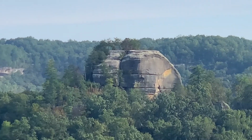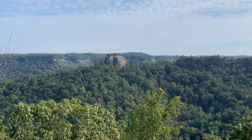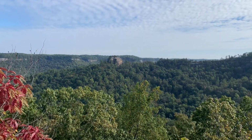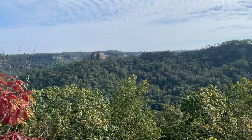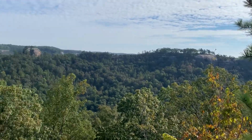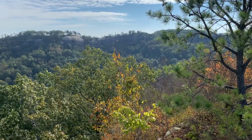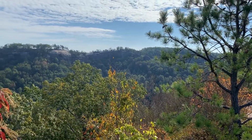But the dangerous part is getting down. Well, it's all dangerous. I did it once back in college. Don't know that I'd ever do it again. And continue on the rock around that way, and then Haystack Rocks right over here. Of course, the tree's blocking it. There it is.